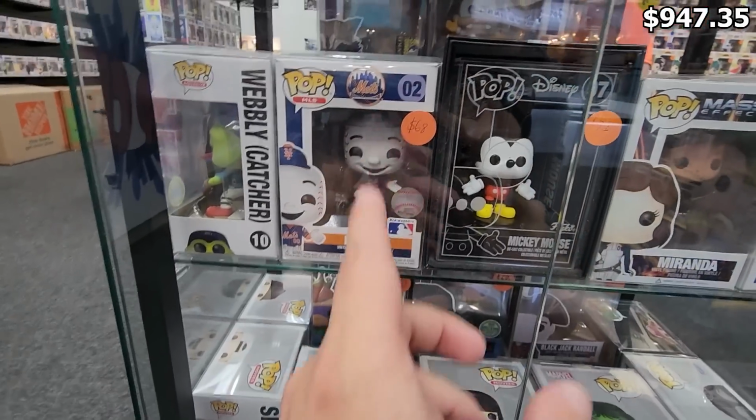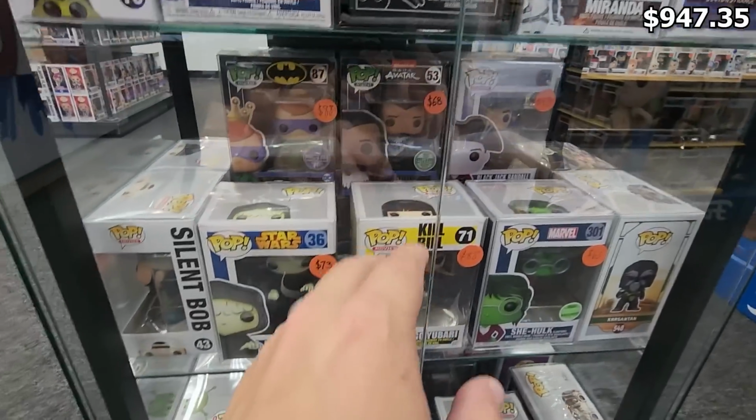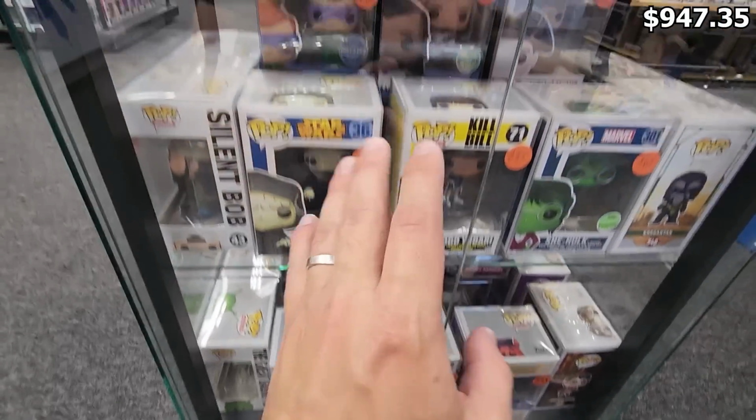I love that MLB pop. That's cool with Mr. Met. But we also have some pop games with the Miranda from Mass Effect, some NFT pops. Kill Bill is awesome. Cowboy Bebop. But yeah, we'll keep looking around, see what I can find.